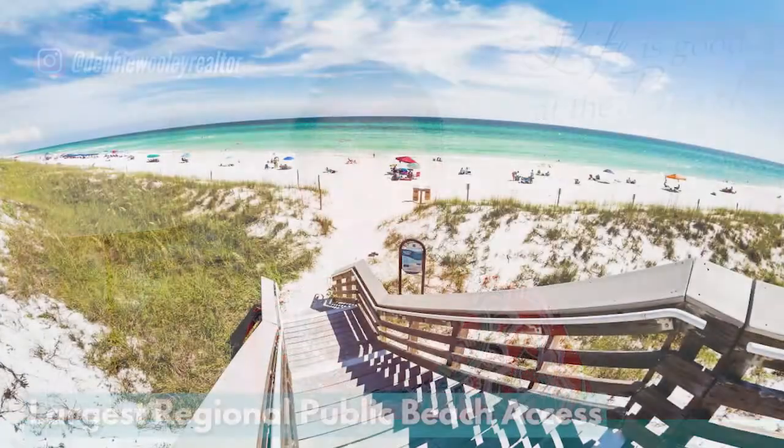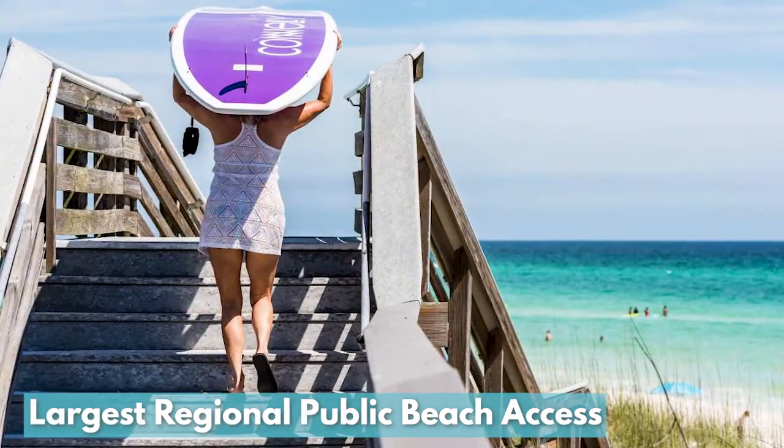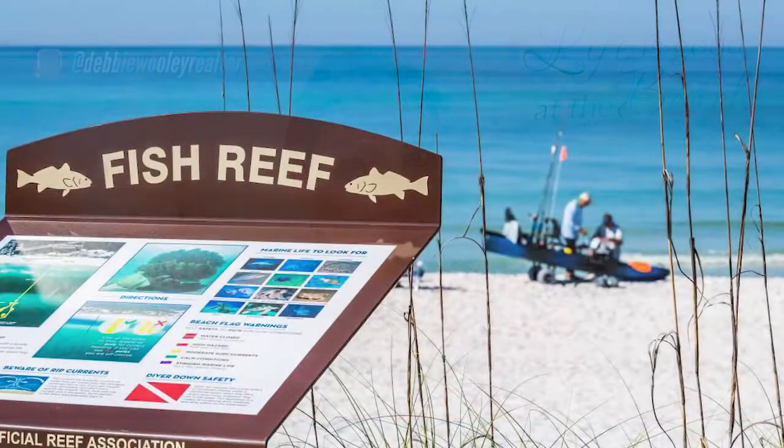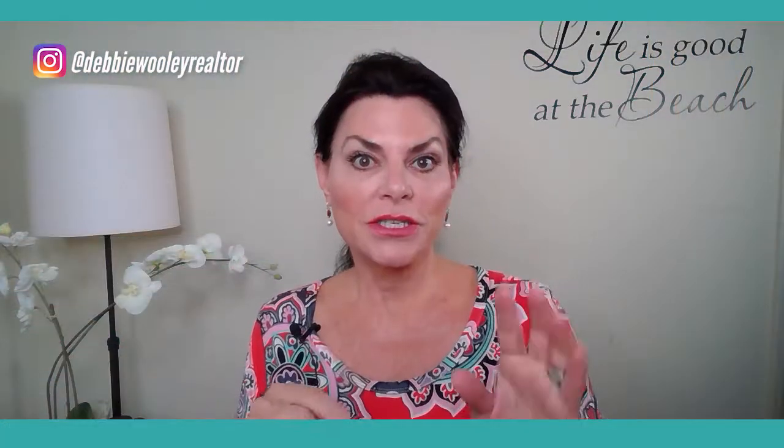Because it is so busy and the demographics are growing so quickly, they have built the largest regional public beach access in all of Walton County at Inlet Beach, and it is beautiful. And the Walton County Artificial Reef Association is building artificial reefs up and down the Emerald Coast. This is the fourth one.